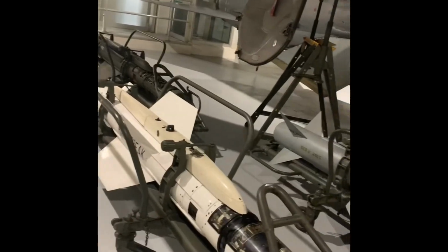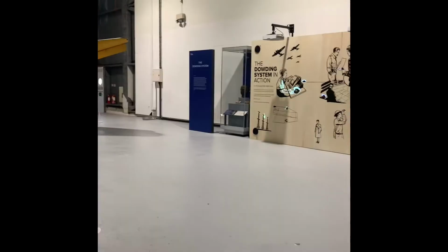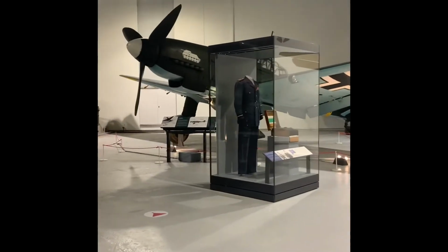These hangars focus on the aircraft of the Second World War and the Cold War. It includes original Battle of Britain fighter aircraft.